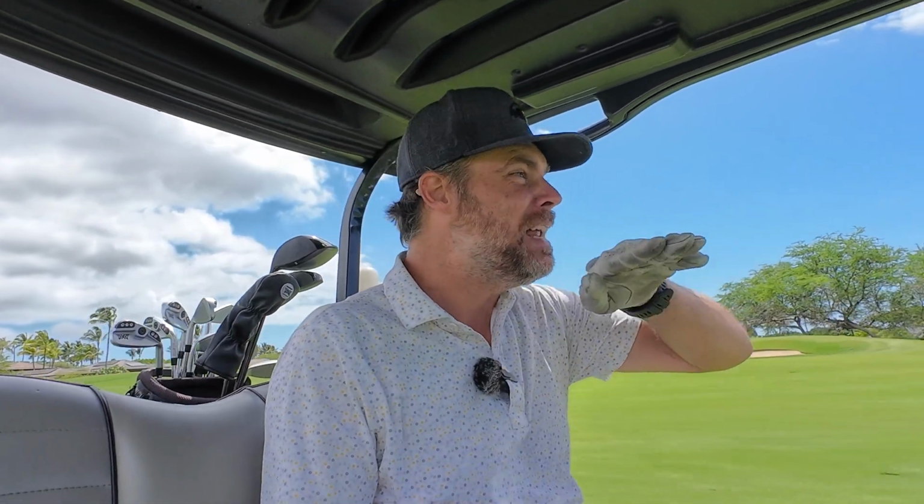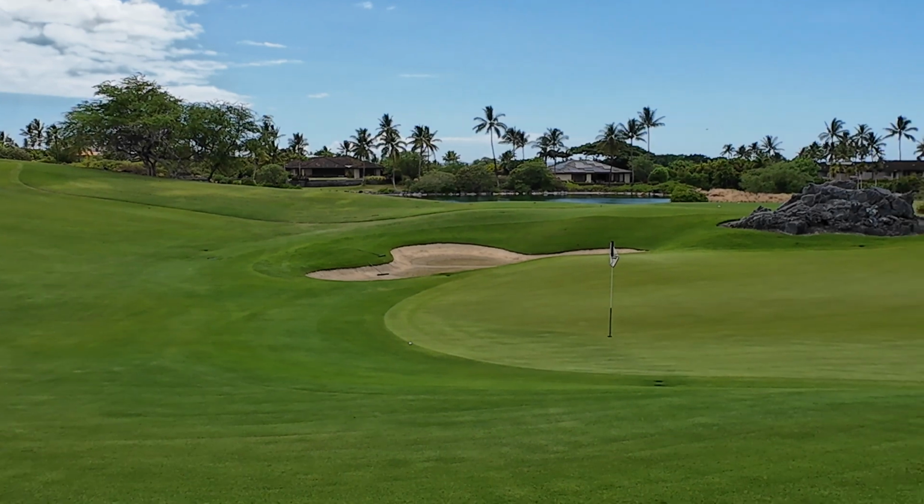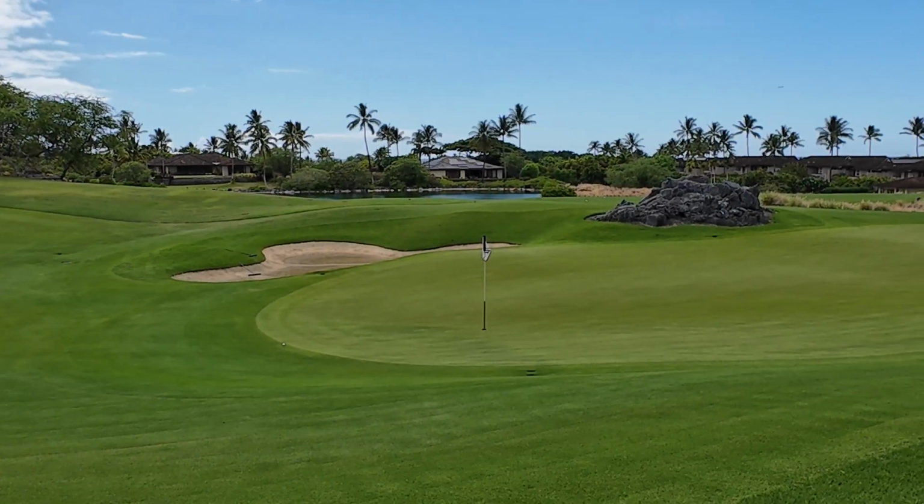If you land short, everything feeds down to the green. So for instance, I just left it about 10, 15 feet short of the green and it rolled up to like 6 feet away. So I like the fact that the course seems to be on my side and is doing everything it can to give me a good score. Again, that's the type of golf you want to play when you're on vacation. Just my 2 cents.